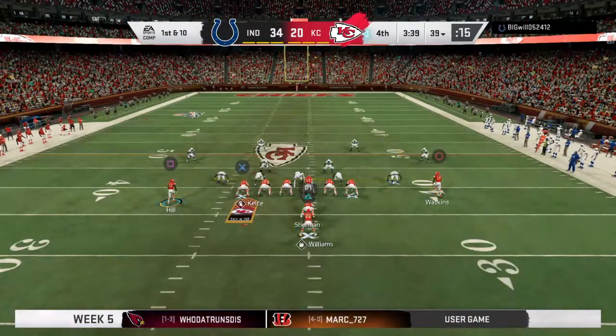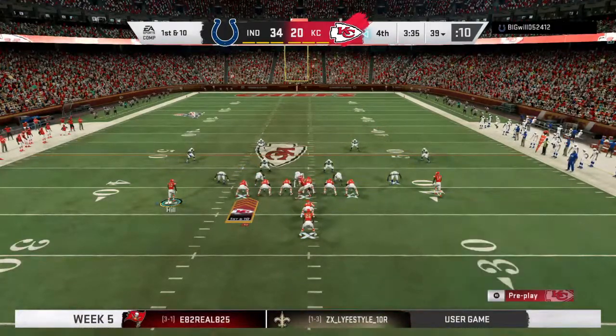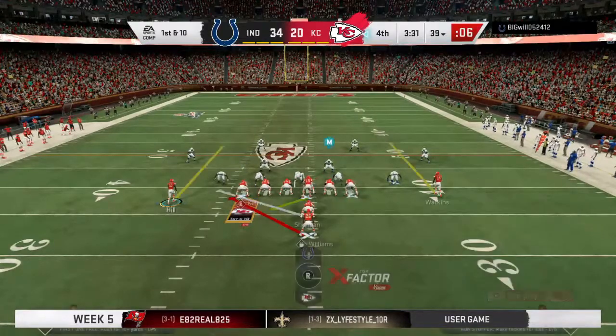54, right there. 54, Mike. Zoom, fellas, let's go. Hey, 57. Attack. Watch the screen.